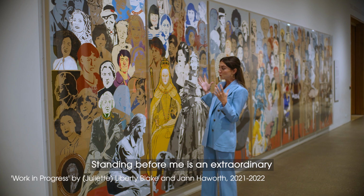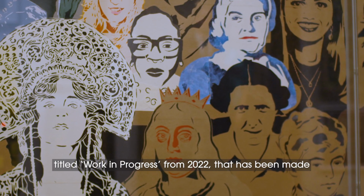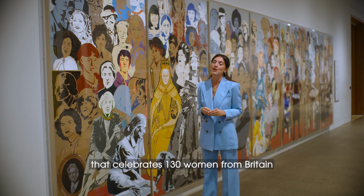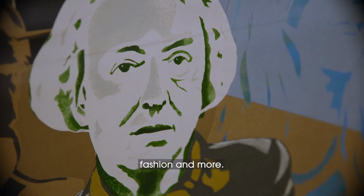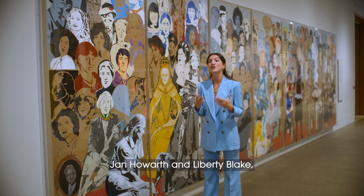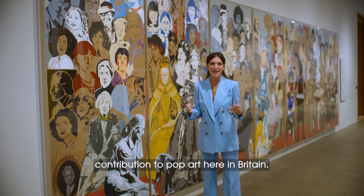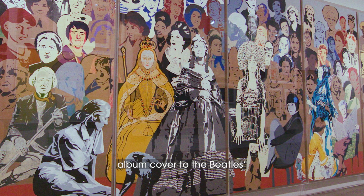Standing before me is an extraordinary 28-foot-long, 7-panelled mural titled Work in Progress from 2022 that has been made especially for the new revamped National Portrait Gallery that celebrates 130 women from Britain who have contributed to arts, culture, society, fashion and more. It's by a mother-daughter duo called Jann Haworth and Liberty Blake. And Jann Haworth really rose to prominence in the 1960s for her contribution to pop art here in Britain. But she's also very well known for actually co-creating the album cover to the Beatles' Sgt. Pepper's Lonely Hearts Club Band.